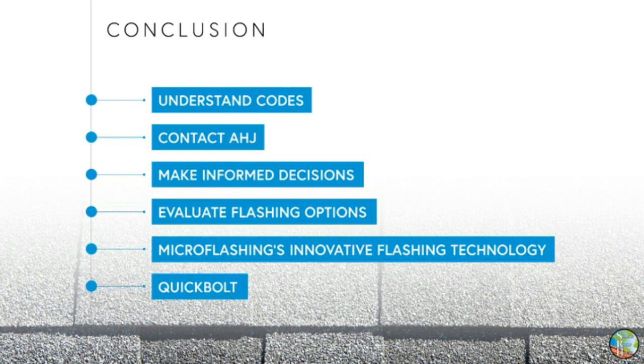After doing that, you'll be able to evaluate the flashing options we went over today, from the many iterations of aluminum flashing to the innovative microflashing technology, which has eliminated many of the issues surrounding the industry's traditional aluminum flashing methods. The QuickBOLT utilizes this microflashing technology to provide the most cost-effective and time-saving solar mounting solution in the industry.